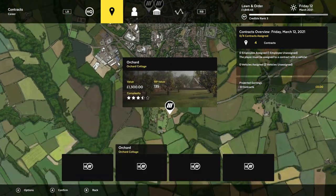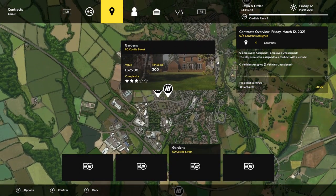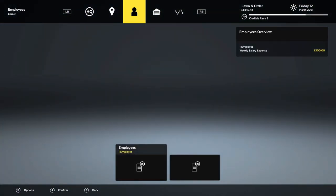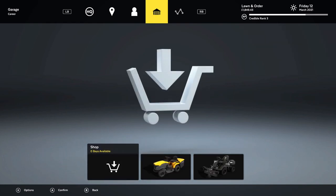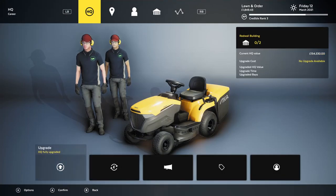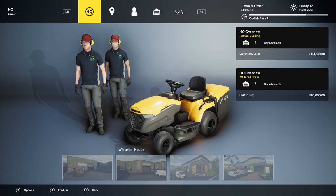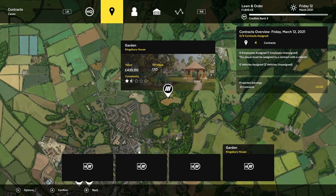Let's have a look. The future contract's way too complex for us. We could do that one. We could send that one there, and we could send him off to that one as well. Oh, lots of choices. How much we got? £1,849.43. I think our new goal is to purchase that. How do we purchase that? Do we have to buy the whole thing, do you reckon? Or can we trade in the existing one when we hit a price tag of 160,000. But anyway, that will do it for now.